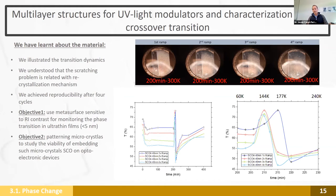What we found that is interesting for the community of spin crossover materials is to observe this transition. For spintronics, it's very nice if we are able to do thin films and observe how the material is changing from one state to the other one, but this cannot be measured magnetically. However, we are now thinking about the design of metasurfaces, which are very sensitive to the refractive index contrast, so we can monitor this transition. So at the end of the day, we are playing the other way around. We are not fabricating metasurfaces, we are using metasurfaces to characterize these materials.